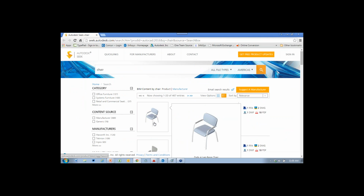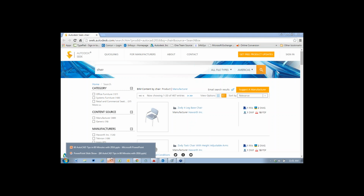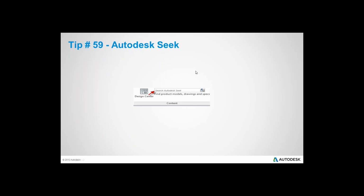Maybe you'll even buy the chair. That's why people put it up there. So you'll use their content and hopefully buy the objects, which is always nice. Did my computer just hang right at the end? That would be pretty funny.